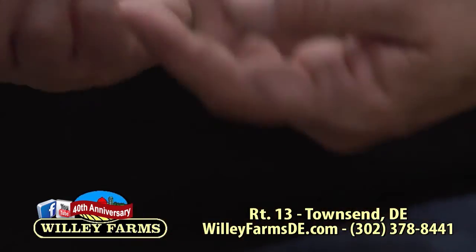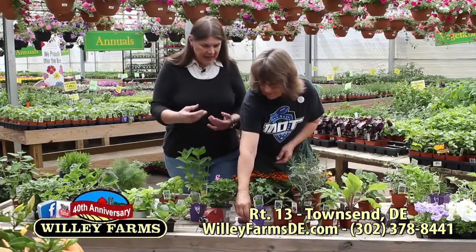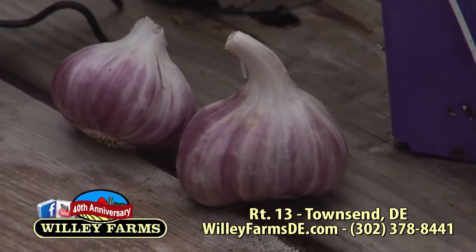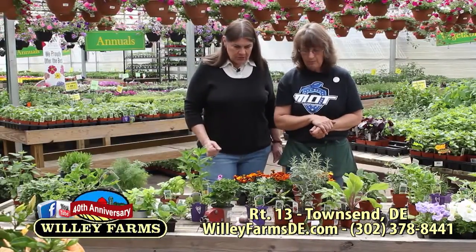before winter, and then they'll be ready next year to do their job to help keep the Japanese beetles away. After you plant that and it comes up, that's what repels them. I like to have it near my rose bushes because I don't like the Japanese beetles on it. So it helps. It won't keep all the Japanese beetles away, but it does help. They can be terrible.